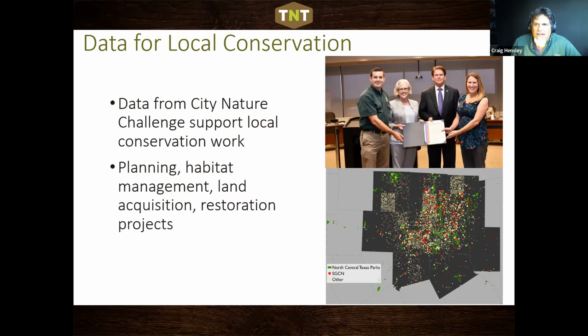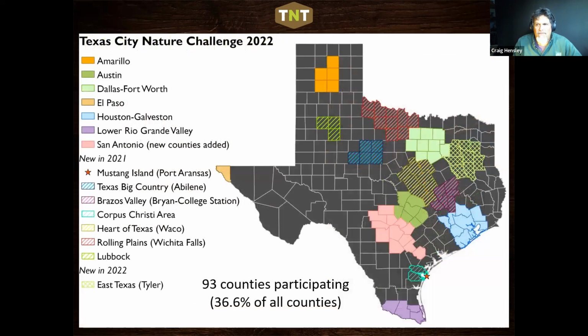So this kind of effort can have tremendous long range and very impactful positive consequences for conservation at the local level. So let's talk 2022. The Texas City Nature Challenge is firing up here in a couple of weeks.